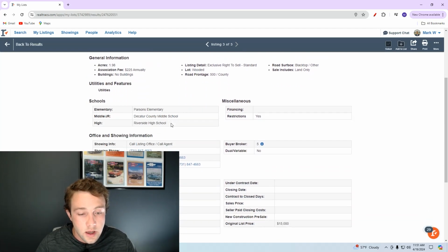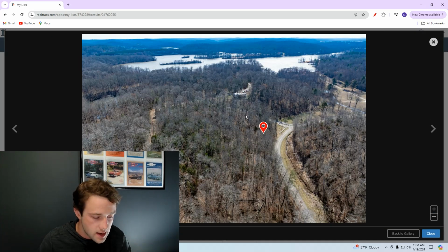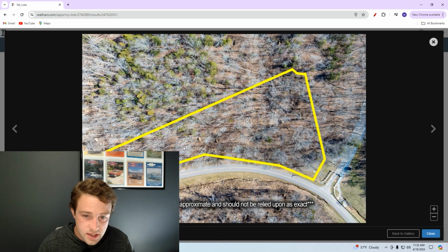So as we look through here, folks, let's go ahead and take a look at our pictures and really break down why this lot may be priced the way that it is. Again, this is almost 2 acres. We're only at $7,576 an acre as it's listed. So that beats our $14,000 an acre on average here in the state of Tennessee. But again, we have to ask ourselves, especially when we're looking at cheap land, why things may be priced the way that they are. So scrolling through our pictures here, we see a uniquely shaped lot.